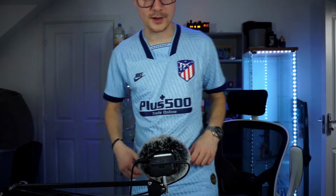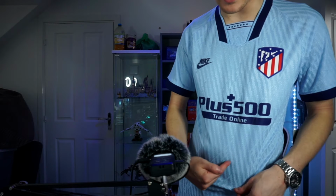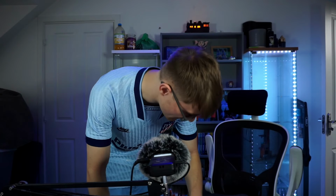And I don't know if you guys can see this. What it actually says, where is it? Atleti in the kit. That's really good design. Again, I must have reviewed this back when I did the kit reviews for the La Liga 2019 to 20.